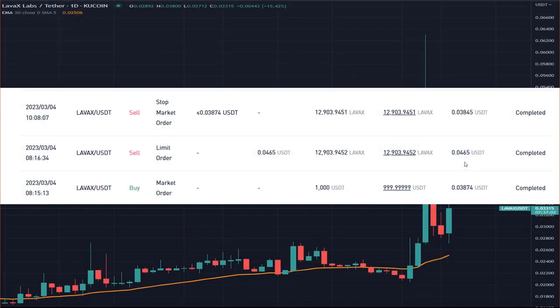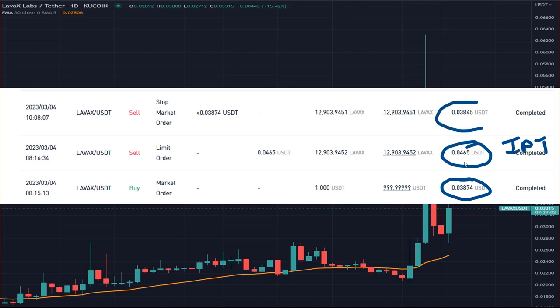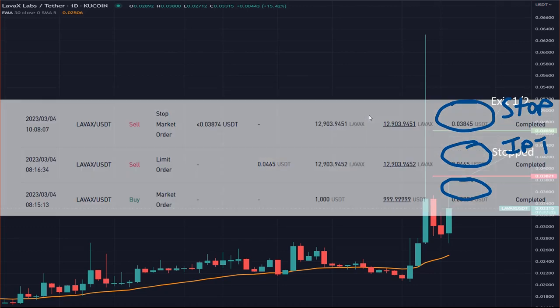Now, here's another trade that I took, and you could see that my entry was at 0.03874. My initial profit target was 0.0465, and then I stopped out of the remainder of the trade. If you look over here, you can see my stop was at break even. So I entered here, I took initial profit targets here, my stop was here. I had a little bit of skittage, which is okay, and overall, I made a little bit of money on the trade.